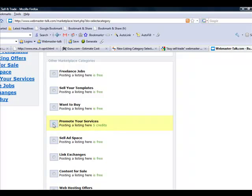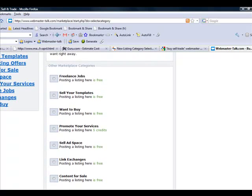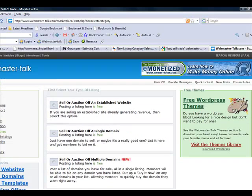It does cost a slight fee to post that, but you could also post content for sale. So you could actually create article content and sell it on here as well, and that doesn't cost you anything. So you could sell private label rights to articles that you've written. So that's how you use the Webmaster Talk forum.